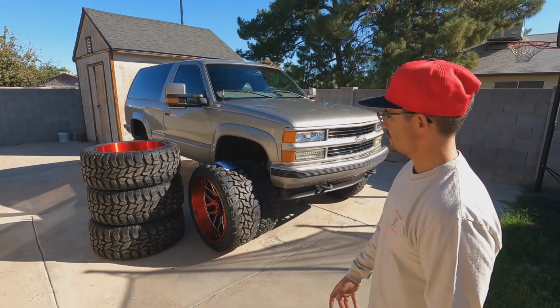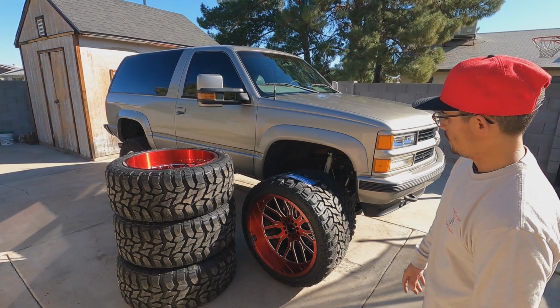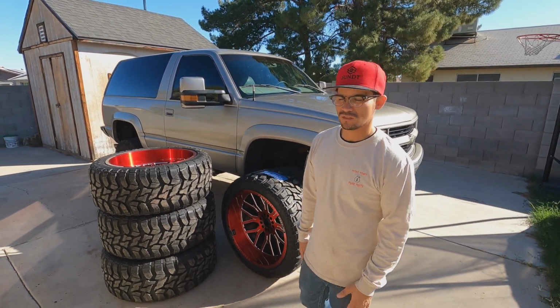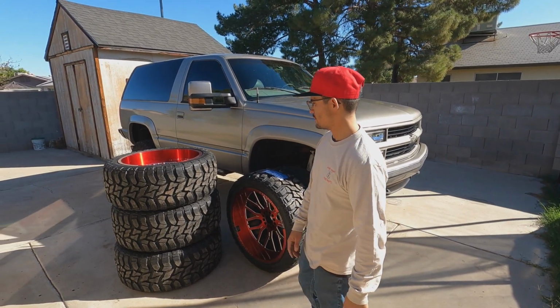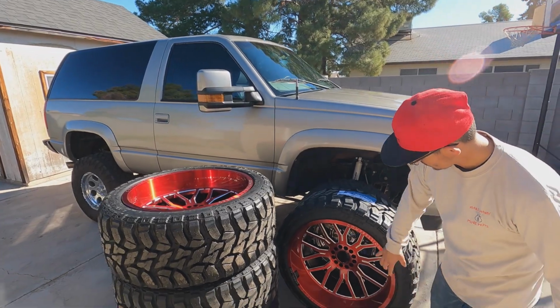It's not too crazy. I was thinking actually going with 24 by 14s and the 12.5-inch wide tires so it can get that stretch look, but for right now I went this route. Maybe later on in the future I can probably swap these tires out.